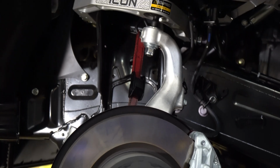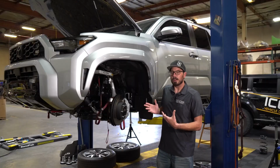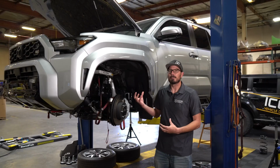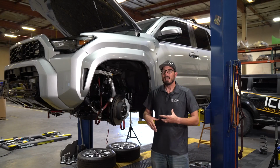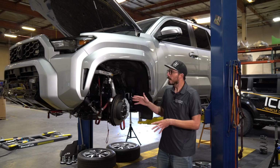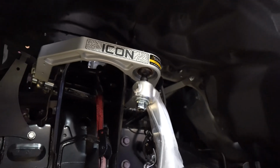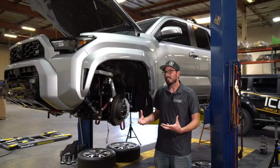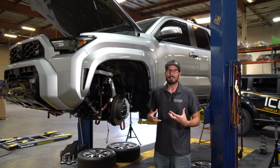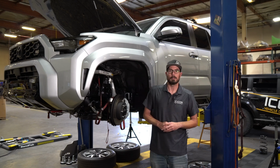All right, so we've made some progress up front. As you can see, we have our billet aluminum upper control arms installed. What's harder to see up underneath is the front differential drop. That's also bolted on. With these components installed, we can now cycle the suspension fully with all the Icon components to see what our maximum travel is going to work out to be. This ensures that everything's protected, not going to overextend anything, and allows us to dial in that shock length to get the most performance out of the vehicle.